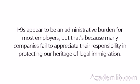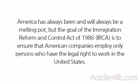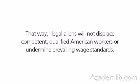I-9s appear to be an administrative burden for most employers, but that's because many companies fail to appreciate their responsibility in protecting our heritage of legal immigration. America has always been and will always be a melting pot, but the goal of the Immigration Reform and Control Act of 1986, IRCA, is to ensure that American companies employ only persons who have the legal right to work in the United States. That way, illegal aliens will not displace competent, qualified American workers or undermine prevailing wage standards.